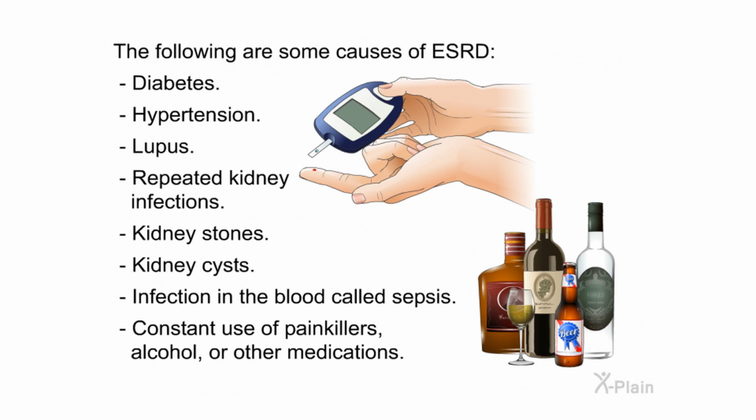The following are some causes of ESRD: diabetes, hypertension, lupus, repeated kidney infections, kidney stones, kidney cysts, infection in the blood called sepsis, constant use of painkillers, alcohol, or other medications.